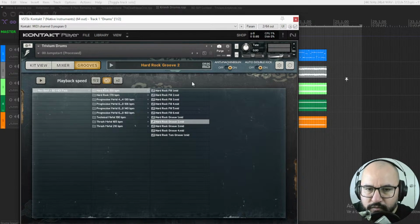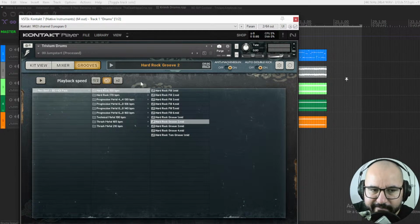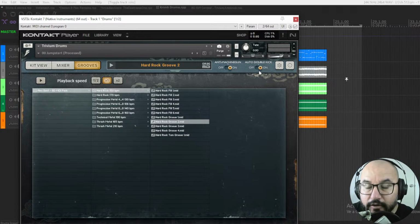And also 2 cool additions that the other drum library by Bogren Digital doesn't have, as far as I know, is the anti-machine gun and an auto double kick, right? They are enabled by default. You can disable it like that. So the anti-machine gun will make fast snare hits sound more natural, instead of sounding like all of the hits at the same time, like a machine gun. So this one will prevent that and make the fast snare hits more natural, as a drummer would do.